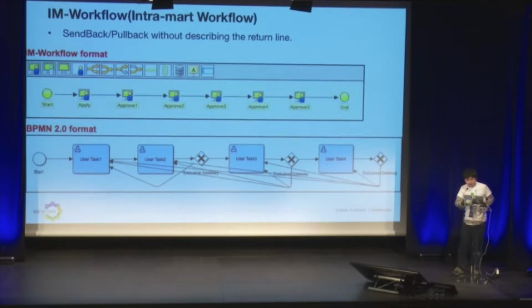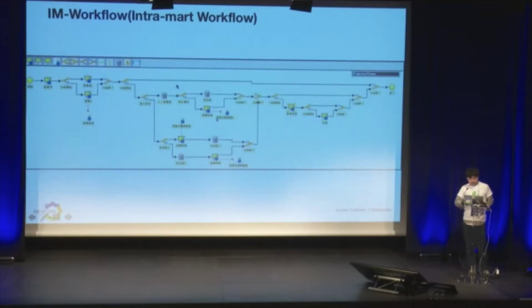For the Ringi system, INTRAMART provides an efficient solution called IM-Workflow. Characteristically, return lines can be omitted, so that it is easier to maintain a multi-step workflow. If the Ringi system is described in BPMN format, the process diagram becomes very complicated with many return lines. By using IM-Workflow without describing return lines, the approver of each node can send back to any node. The previous page was a simple example, but a real Ringi system becomes very complicated, like this diagram.